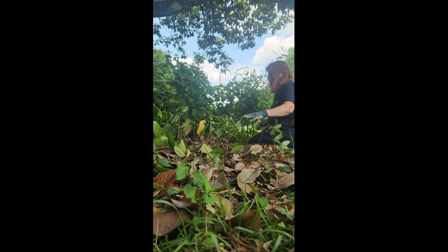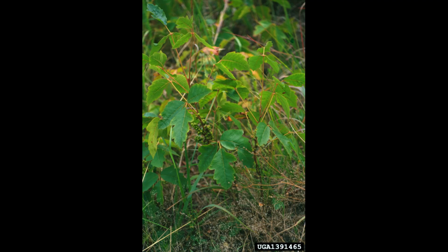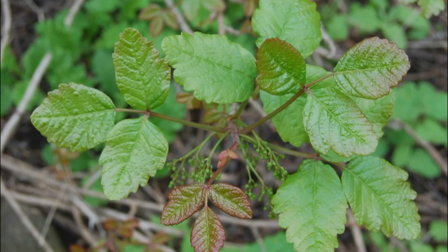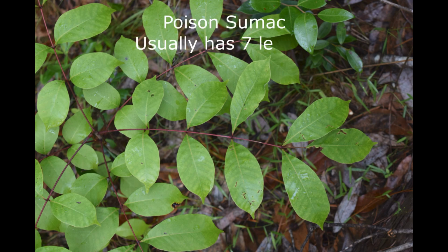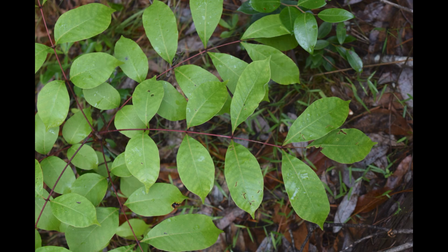We also have poison oak and poison sumac to worry about. Poison oak is a vine in some places and a bush in others, and it gets its name due to its leaves looking similar to those of an oak tree. They could grow in clusters of 3 or 5. Poison sumac has 7 leaves, 3 on each side and 1 on the end. You might also see white flowers or berries depending on the time of season.